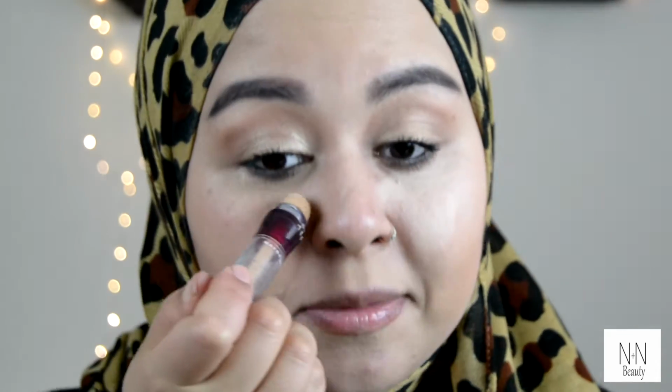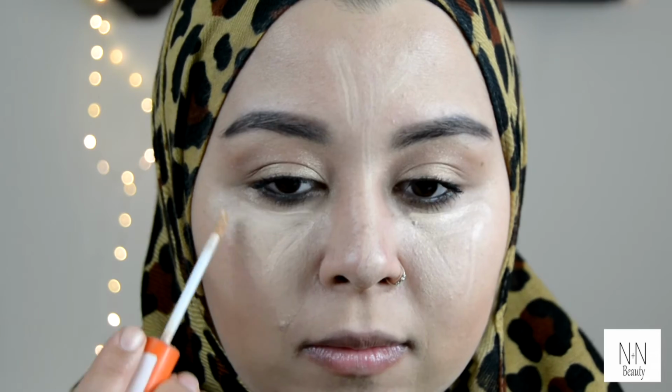Okay, so next I'm taking my Maybelline Age Rewind Concealer and my Rimmel Wake Me Up Concealer. I just ran out of the Rimmel one actually, so I don't know which shade, but I think it was fairly light. The Maybelline one is in fair. I like to combine both because, again, my focus is on not looking tired. So that's why I like to make sure I have on concealer.